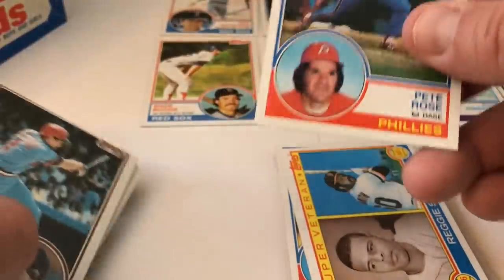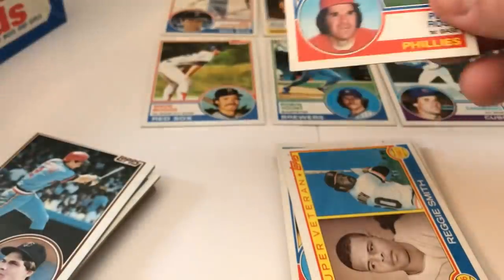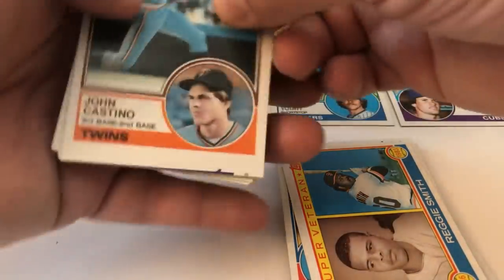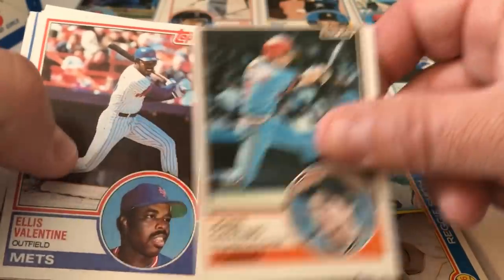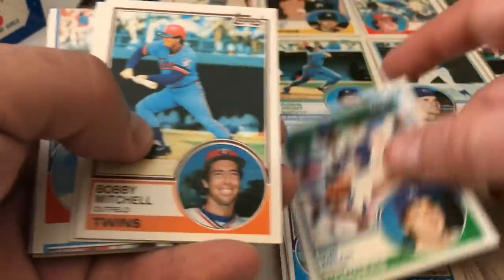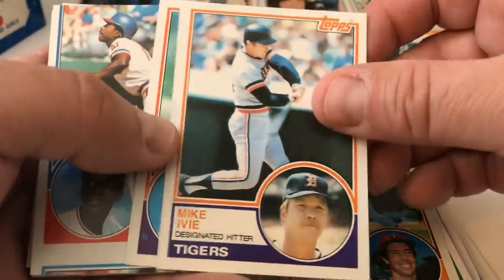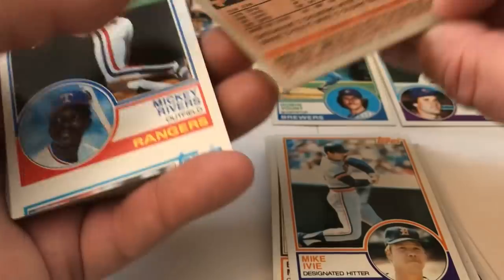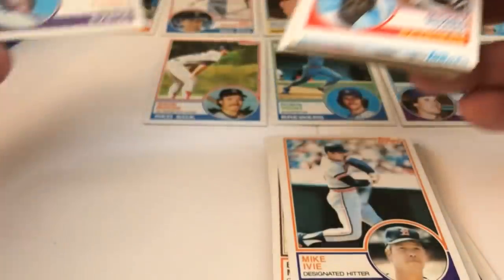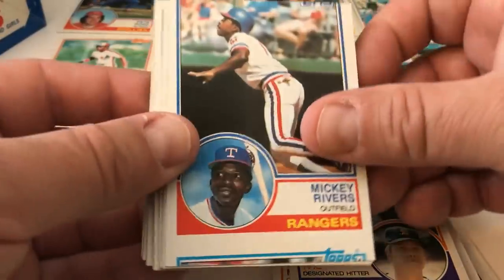Lamar Johnson, Billy Sample, Reggie Smith, super veteran card. Pete Rose. Nice. That's card number 100. That's one of the ones we're looking for. Put that back there. Mr. Rose. Okay, let's keep going. John Castino, Ellis Valentine, Paul Splittorff, Bob Welch, Bobby Mitchell, Mike Ivie, Tim Raines. That's a nice card. I'm going to still put that one aside, I guess. Should we put him aside? I left some of the other ones out, but I don't know.